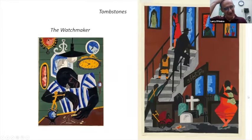So again, the street life, the activity, the movements, his color, these browns and blacks with these really bright, rich colors bouncing through it. Quite a colorist.